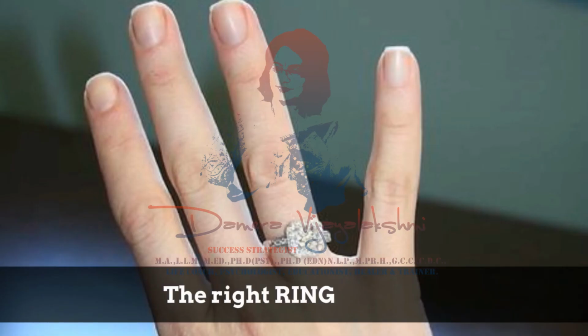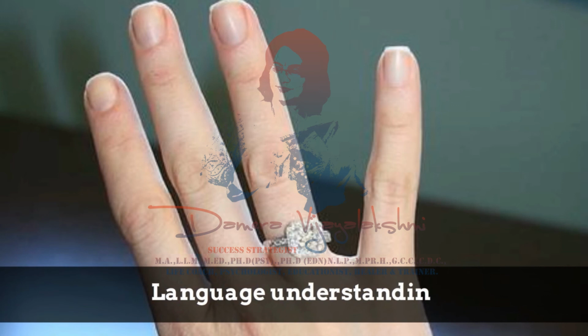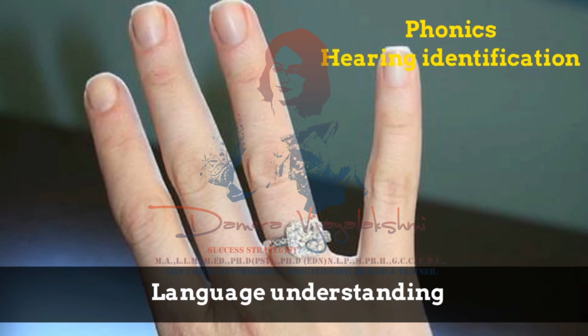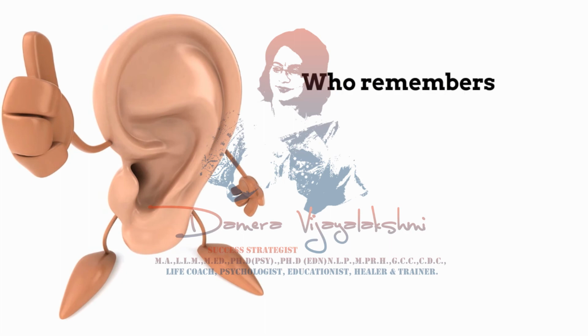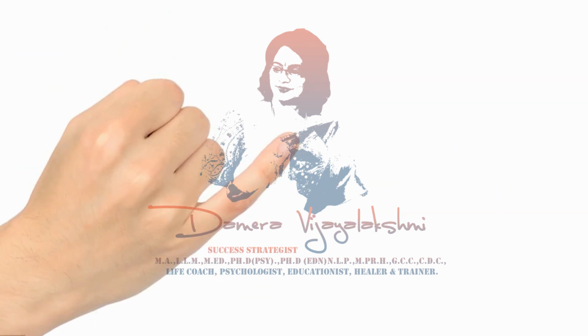The right ring finger denotes the ability of a person to use auditory capacity, which influences language understanding, phonics, hearing identification, and auditory memory. You are a person who remembers what people say and details of words and conversations spoken long ago. Though this ability is a strength, too much information in your auditory memory may not be beneficial.